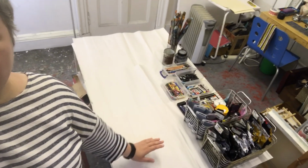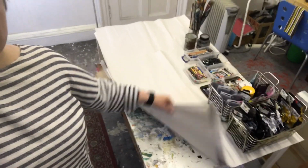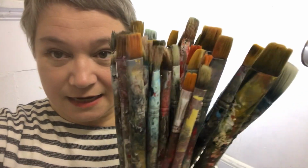I've also organized and cleaned off my palette table. Of course, as we know, my palette table looks like that. I've got sheets of paper on top. What I was enjoying yesterday was my brushes. Aren't those just beautiful? I was so excited.